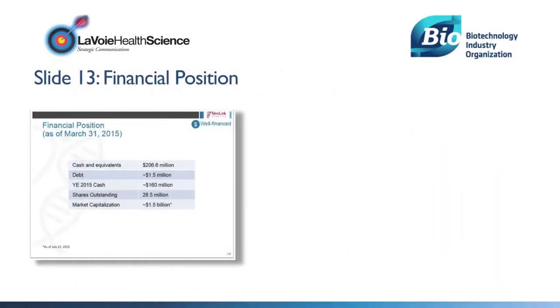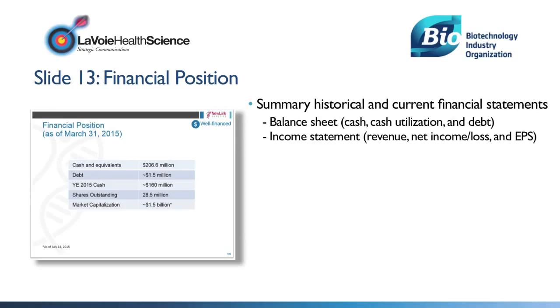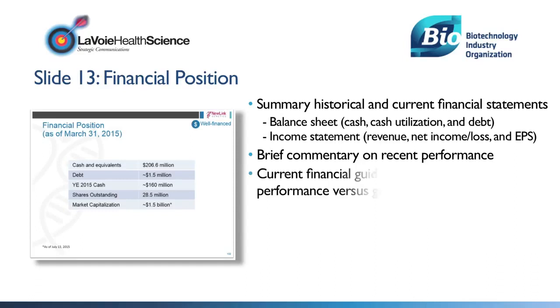As we move to slide 13, we will talk here about the financial situation, which will be of interest to many stakeholders. This will also depend on whether you're a private or a public company. If you're a public company, here's where you're going to give a summary of your financial statement with commentary. If you've given financial guidance, give your current guidance and describe your historical performance versus guidance.